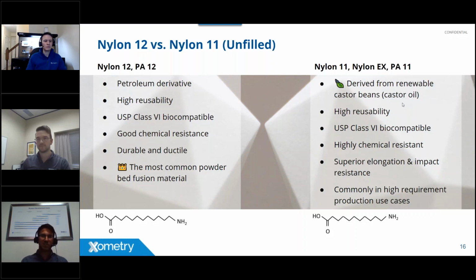And then as far as the chemical resistance, both have great chemical resistance. You can put these materials in a lot of different fluids and oils, and they're going to survive. Nylon 11 does have slightly more, but they're both great in that regard. And then one of the other ways to really differentiate these two materials is the elongation and the impact resistance that come along with nylon 11 compared to nylon 12.